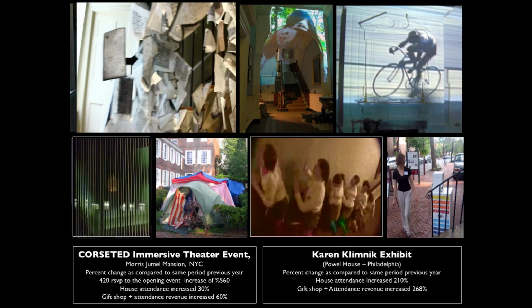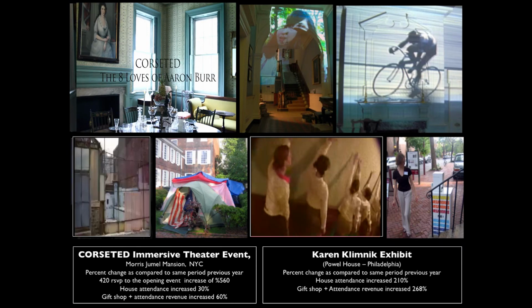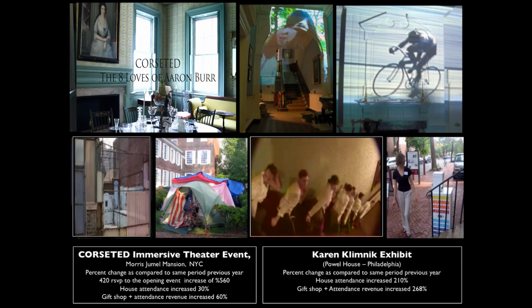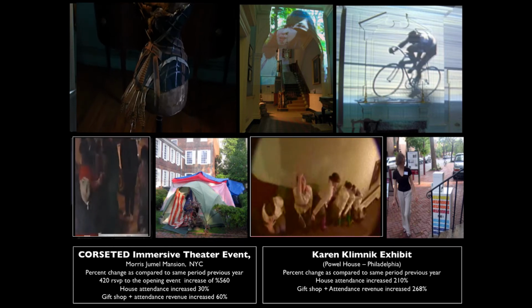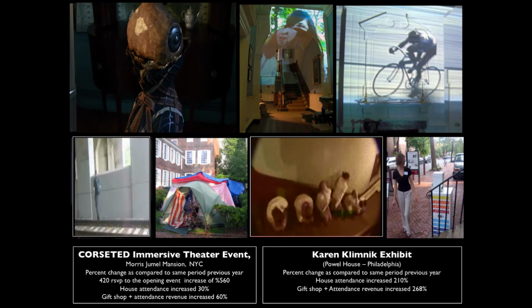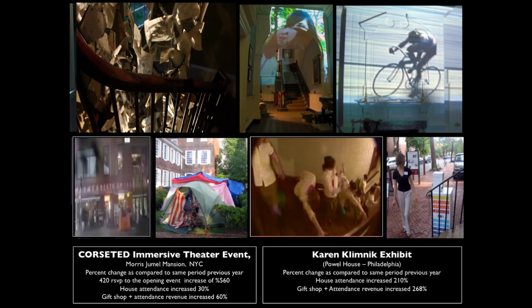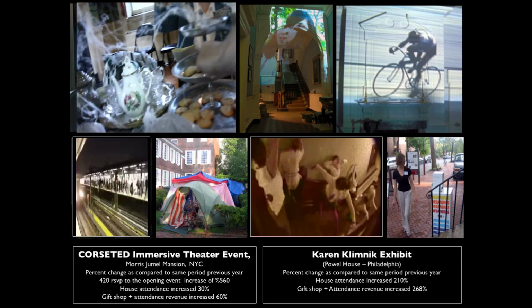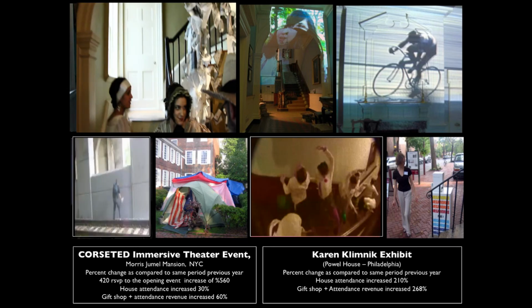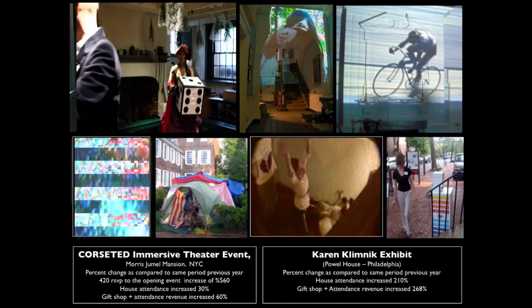And that is integrating contemporary art happenings into your narrative, into your preservation. I'm showing you a whole series of different contemporary art happenings that have occurred in various houses that I've managed, that we've consulted on. And so you'll see they range everywhere from very delicate two-dimensional art to fully immersive theater experiences, site-specific dance, avant-garde film. If you look at the bottom statistics, these are not just cool events. They actually bring in more money at the gift shop and more visitors into the house.